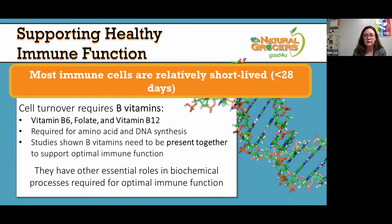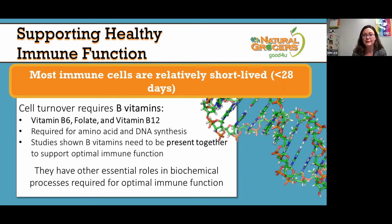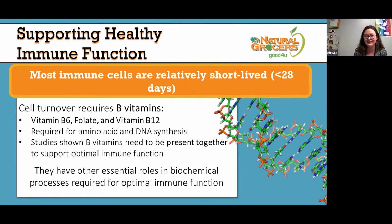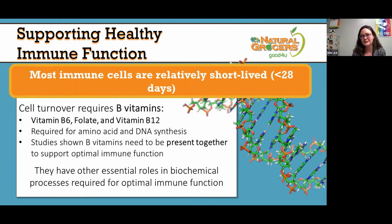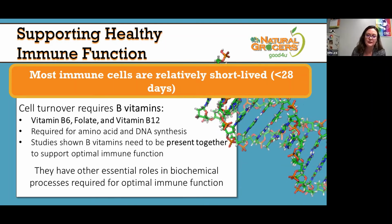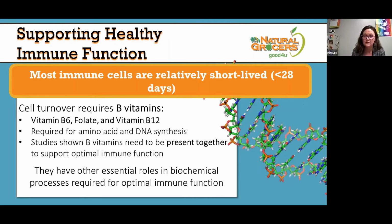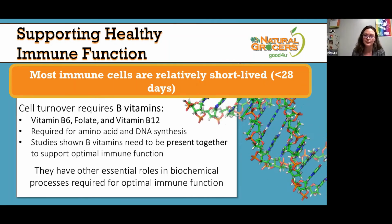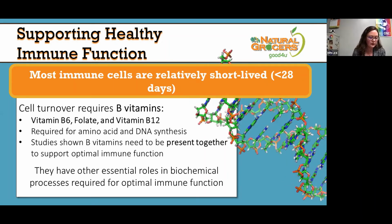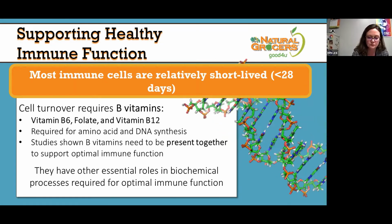So what's another indication where we're using up a lot of B vitamins? Holidays coming up, stress, stress of being around family, stress of buying all the things for the holidays. We use up our B vitamins very quickly under stress. So a good idea to add a B complex during the holiday season to boost your immune system and your ability to get through it all with enough energy. So there's other biochemical processes that are performed by immune cells that require B vitamins for functioning too.